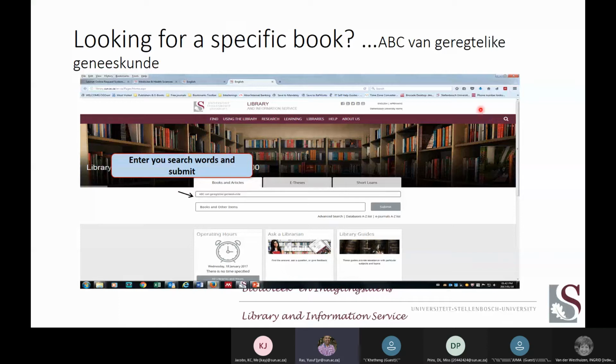Then just a look at the library's website. If you have an assignment, you're looking for a specific book, you can use our Sun search option. On the website, you can just enter the words or the title. You can use the author, or you can browse by subject if you don't know the specific title. If you have the title, you can just put it in here, like in this case, ABC van Gerechtelijke Geneeskunde, and you can search for the specific book.